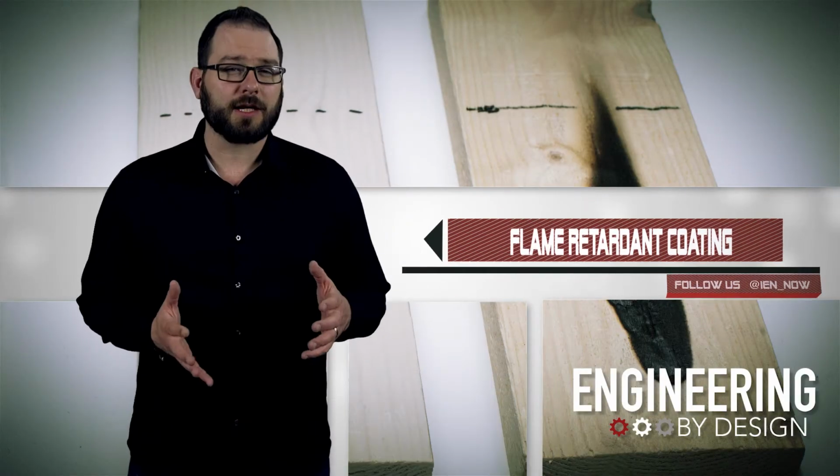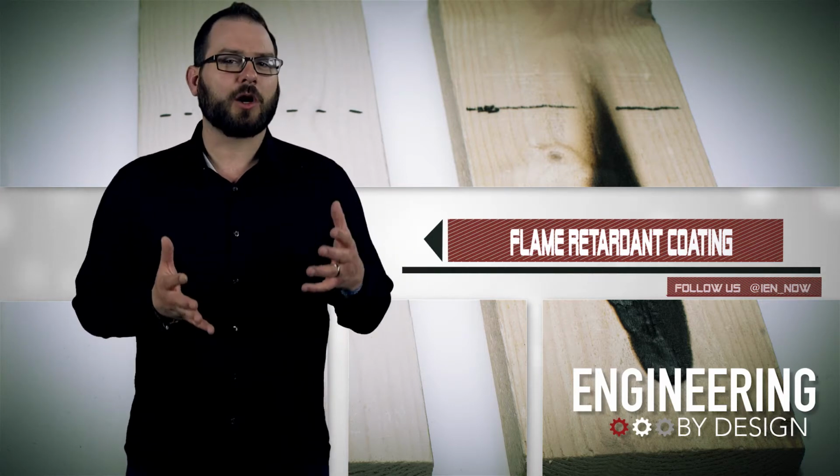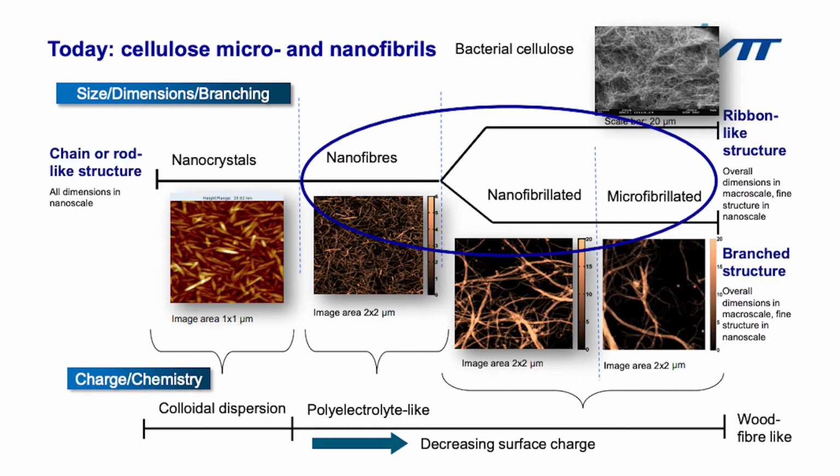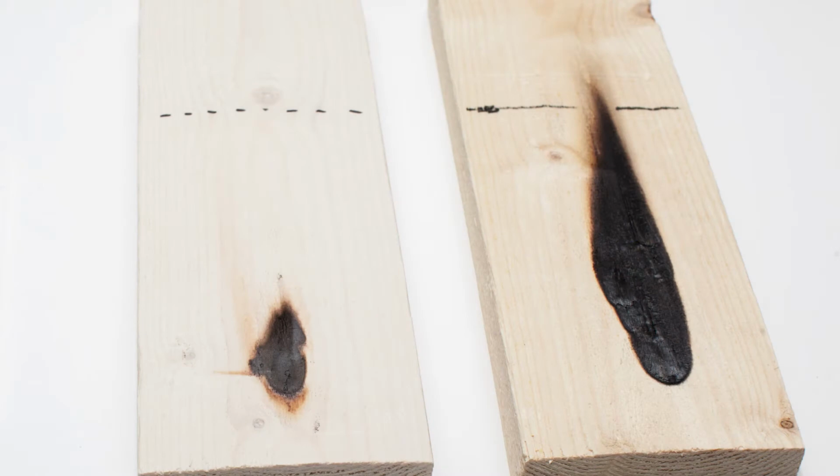Researchers from VTT Technical Research Center in Finland have created a new flame-retardant coating out of nanocellulose. Nanocellulose naturally adheres to wood and forms an airtight film on the surface. This makes nanocellulose-based coatings a good fit for protective treatment of wood surfaces.